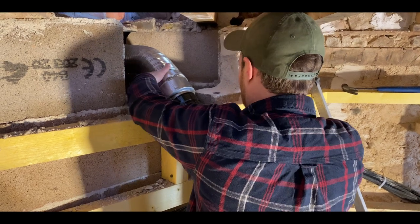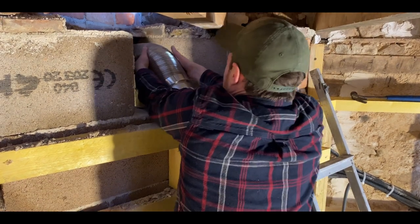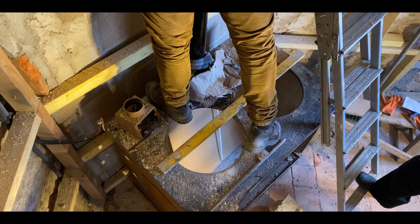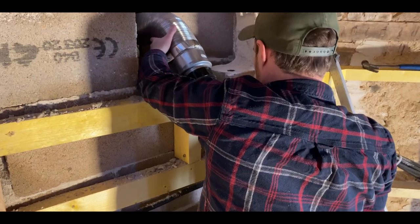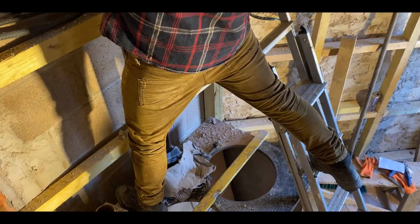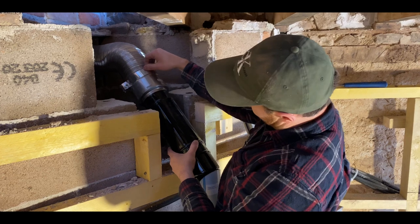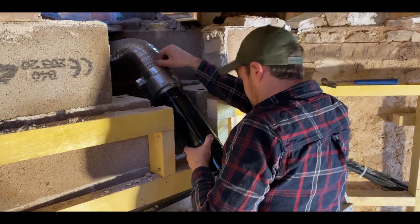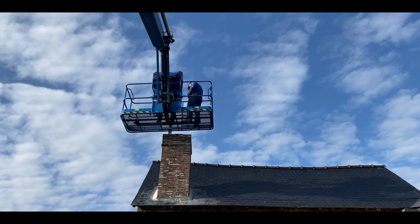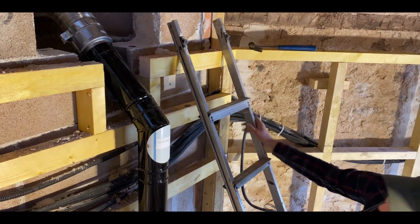Just could do it going up a bit. Looking up, taping up, and yeah, that's good. Lovely.